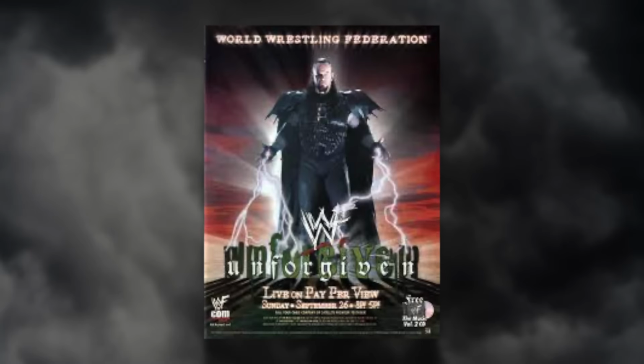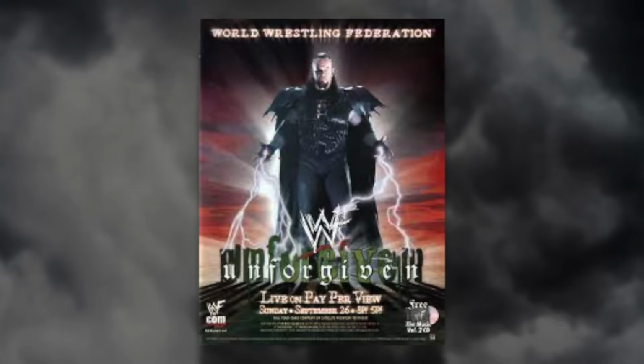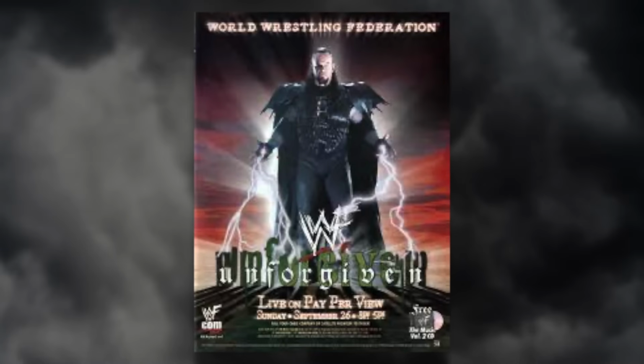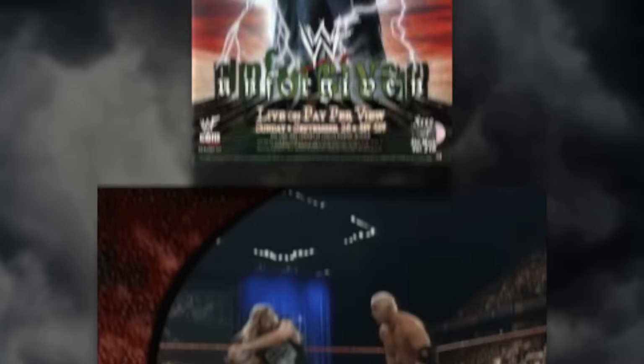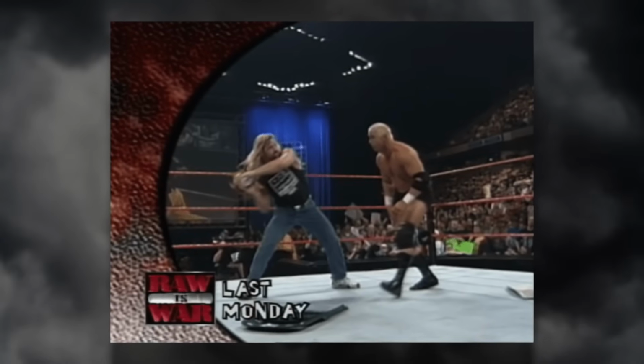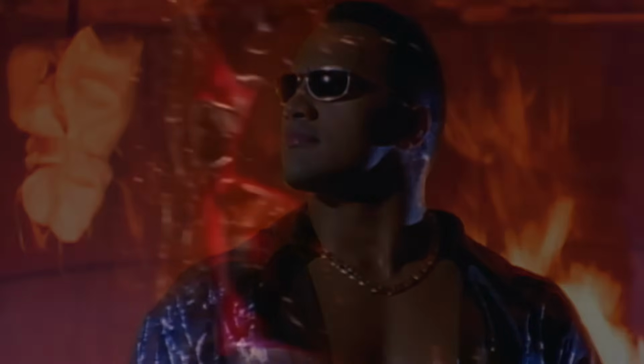The second annual Unforgiven would hit the Charlotte Coliseum in Charlotte, North Carolina on September 26, 1999, with 15,779 fans in attendance. It was fairly common during this time for pay-per-view opening packages to feature recap clips from other shows and events, but I always appreciated when the promotion would use unique footage like we see here, clearly shot for promotional use for things like commercials and Titantron videos and things of this nature.